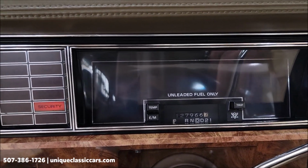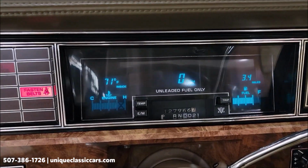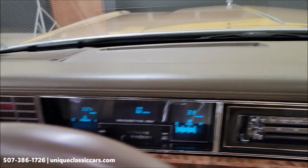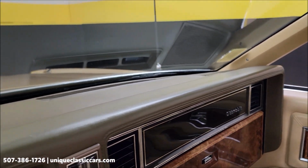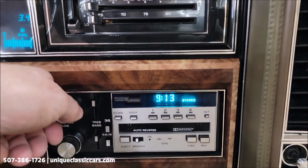Odometer reads 127,966. Believed to be original miles. Carfax is clean and shows well maintained too. So this thing runs beautifully. You could hear the radio working when I started it up. Top of the dash. No cracks, no fading, sun checking. Wow. This one must have been stored indoors, no doubt about that.